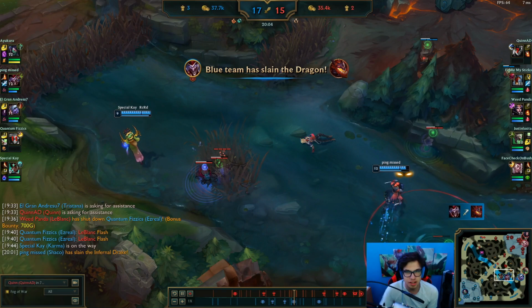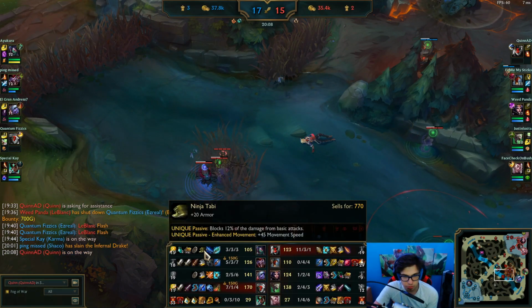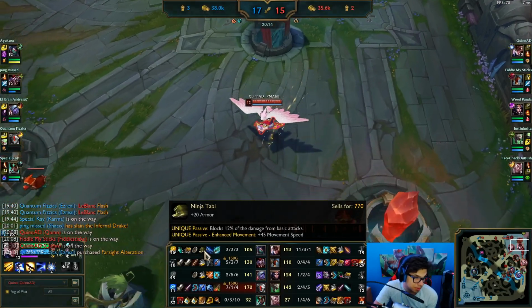So right there they have 2 dragons, we have 1. I'm gonna pull the score out one more time. So I'm 11-3-1 and my whole team is behind. This game's looking doomed on paper, but since I'm going a full crit Quinn build, the game's carryable.